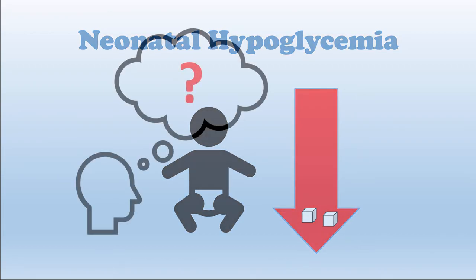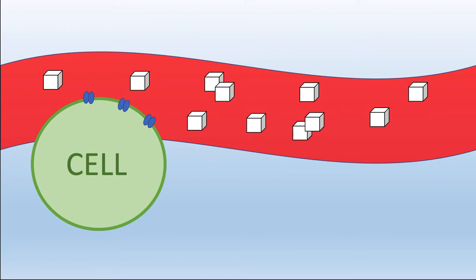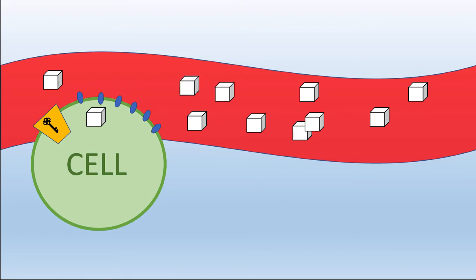So why does hypoglycemia occur in a newborn infant? To understand hypoglycemia, we need to first look at how sugar is able to enter the cells of our bodies from the blood so that cells can get the energy they need. In order for this to happen, we need insulin. Insulin acts as a key. While sugar is floating in the blood flowing throughout the body, insulin attaches to cells and opens gates, allowing for sugar to enter the cell. Once sugar is inside, the cell turns it into energy, allowing the cell to continue its normal activity.